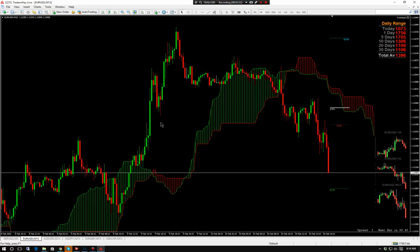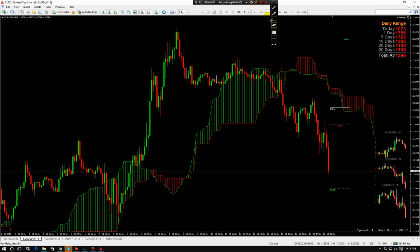Here's Itchy, 5 minute Euro USD, and what can we see? It had a definite uptrend, and now we're in a downtrend. What he was talking about was a pullback. A, B, C, D. It's a little bit clear when you have it on Itchy without everything on there. So here's our daily pivot, and we had a pullback here when it came out.